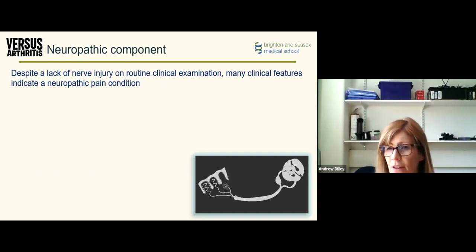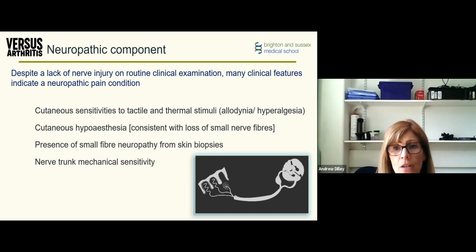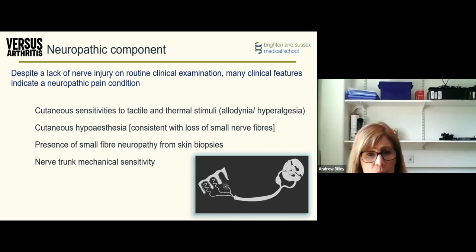So despite the fact that we don't really see this nerve injury on a routine clinical examination, there's quite a few different factors that might suggest that these people with WAD2 actually have a neuropathic pain condition. So there's a number of different parameters that we can look at, and cutaneous sensitivities to tactile and thermal stimuli.